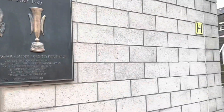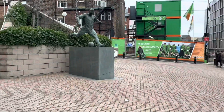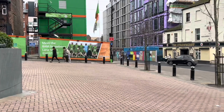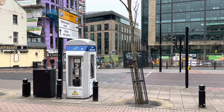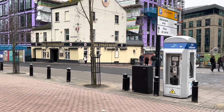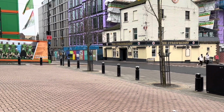So just to tell you a little bit about the history of St James's Park. So as I'd mentioned, it is one of the oldest grounds in the United Kingdom. Football was first played here in the 1870s. The first regular team to play here was a team called Newcastle Rangers in 1880. They didn't last a great deal of time.